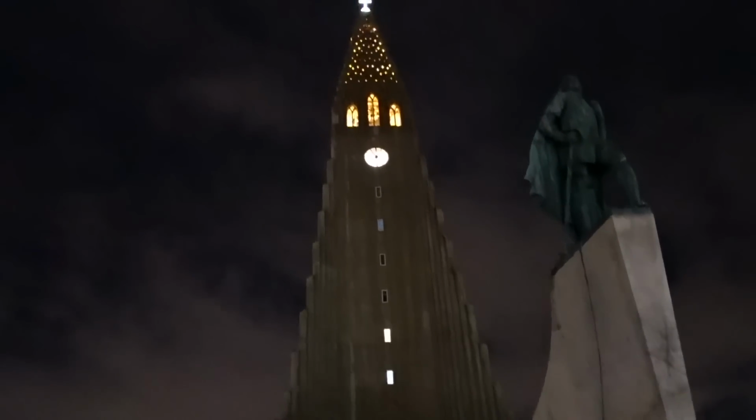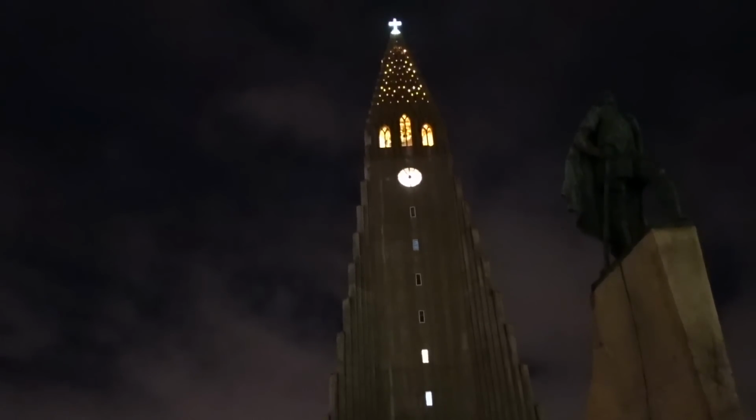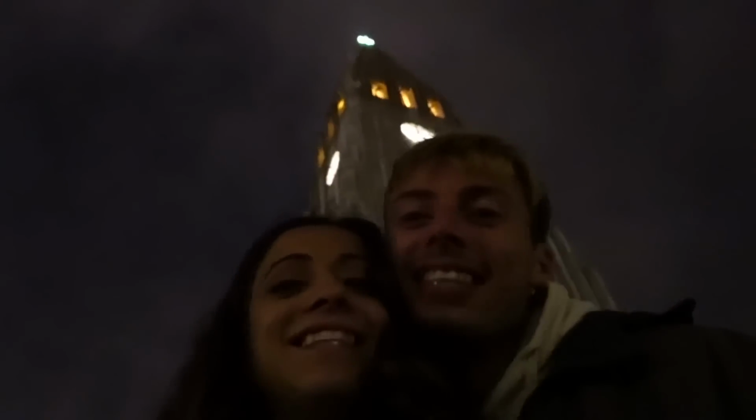Oh. Hi. So soft. I know people usually come here during the daytime to see it, but it's really cool at night. Especially with the clouds behind it. It's very eerie. We made it to Reykjavik. We saw the church. We're set.